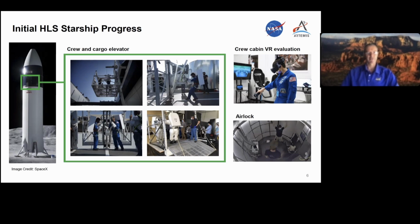Starship is going to have a crew and cargo elevator to move the astronauts and equipment up and down. There's going to be an airlock, obviously, to enable the egress and ingress, and is going to have a cabin for the crew to stay in. Next chart, please.